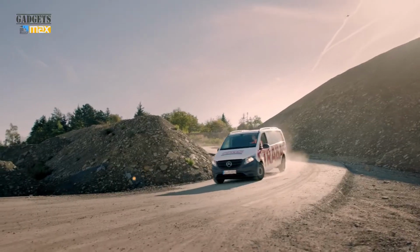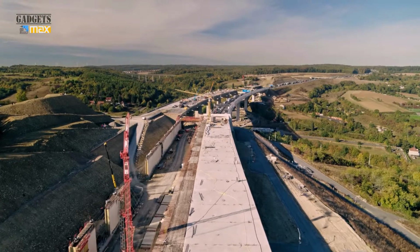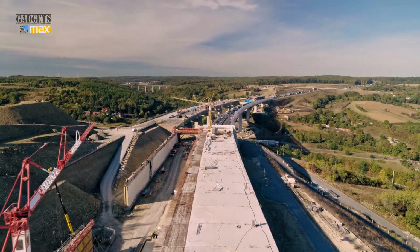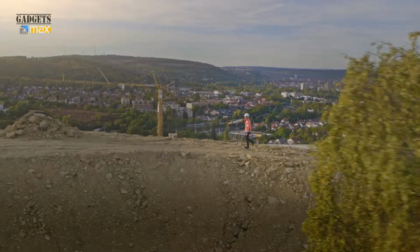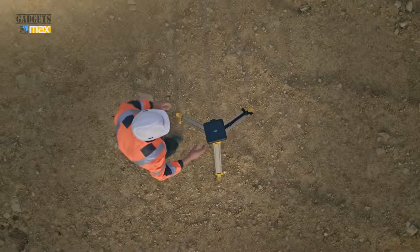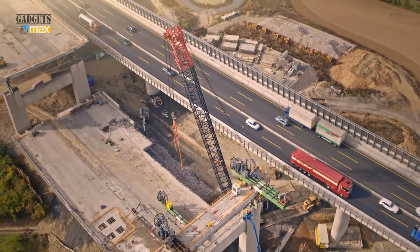Strabag is a European technology group for construction services headquartered in Vienna. Strabag is one of Europe's largest construction companies, and we cover all services related to the building industry. In 2015, we started using drones for surveying and 3D data generation to achieve efficiency gains for internal and external clients. This had an impact on our workflows and simplified many steps in our operations.